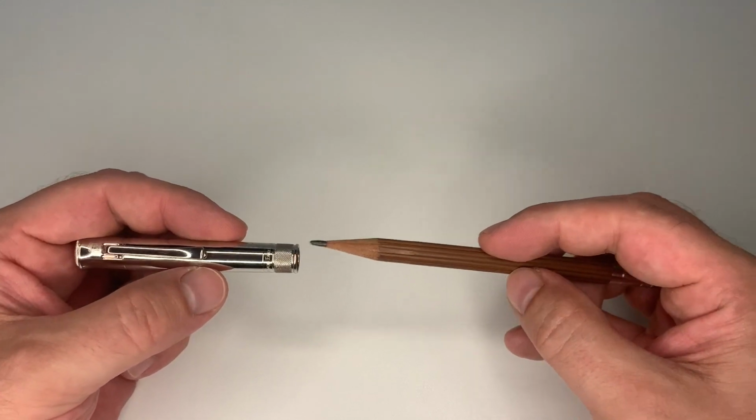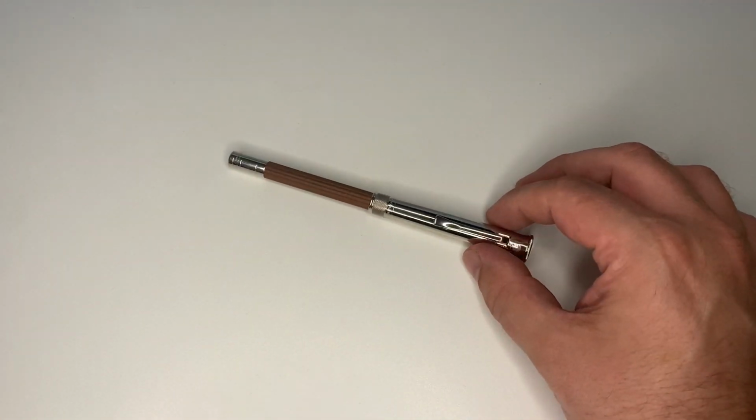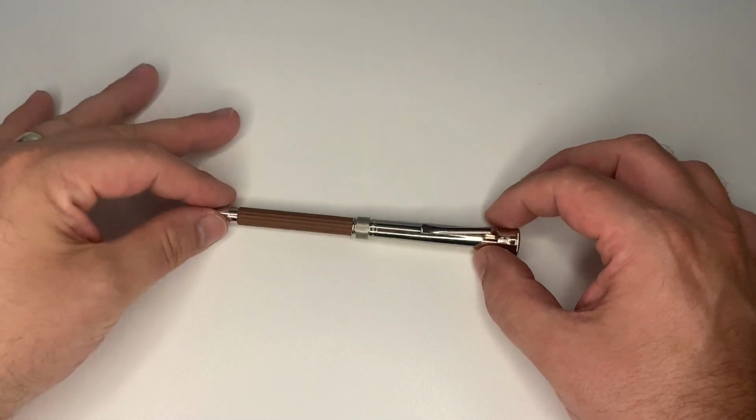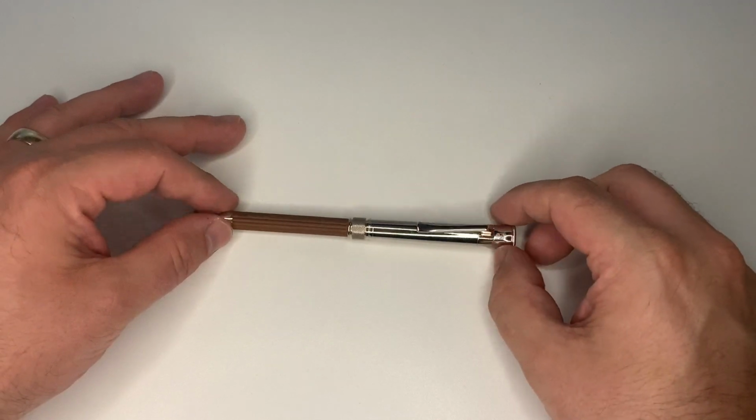Before we continue the review, let's discuss that price overall. Is it worth it? Yes or no? Well, as so often, the answer is that depends entirely on you. Why?